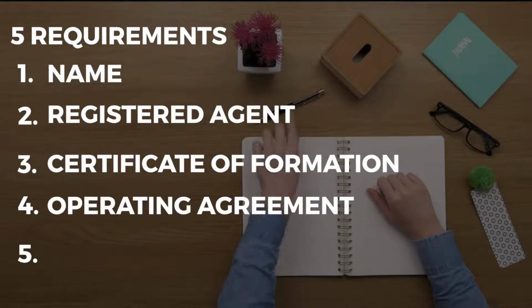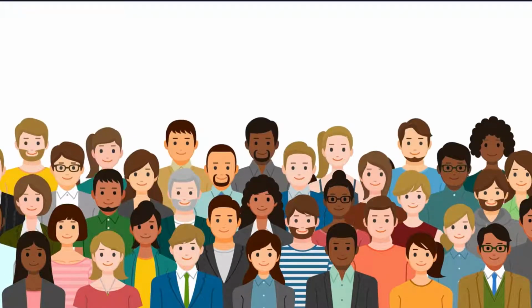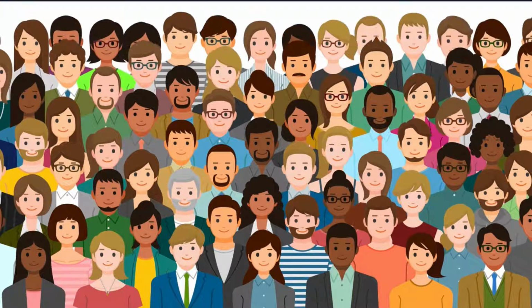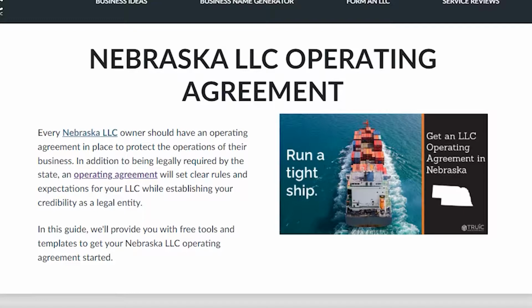Step 4. Prepare an operating agreement. Now, an operating agreement is a good idea to have in place with the other members if your LLC has more than one member, although a limited liability company operating agreement is not necessary for Nebraska. The state of Nebraska accepts operating agreements for limited liability companies as governing documents. If your LLC has one, you may include it while submitting your LLC Certificate of Formation to the probate judge.